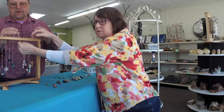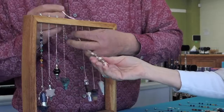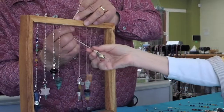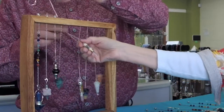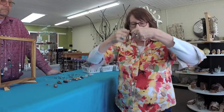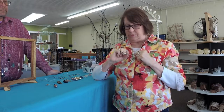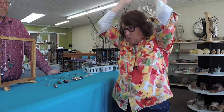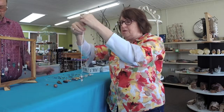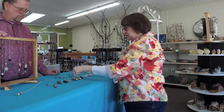Hang on, I'll get it, and it's stuck. This one doesn't come with a chain, so what we did is we put the type of necklace on it that we put on a pendant. Because as you can see, you can wear it as a necklace, so then you have your pendulum with you. So this is pretty cool, and any one of these would make a nice necklace as well as a pendulum. We have quite a variety, and I know we're going to get some pictures on there.